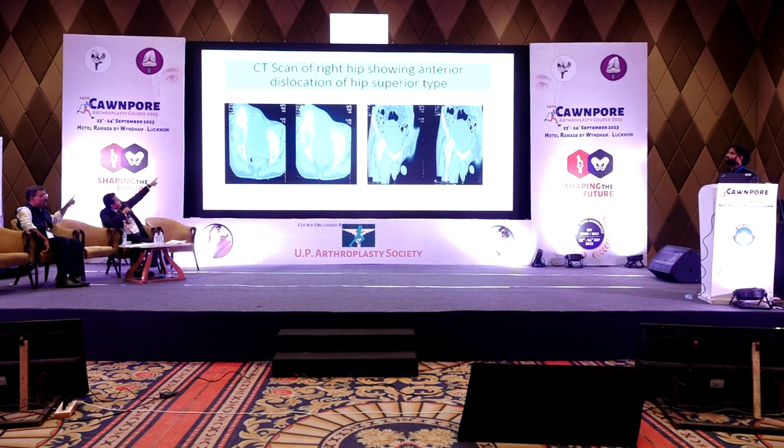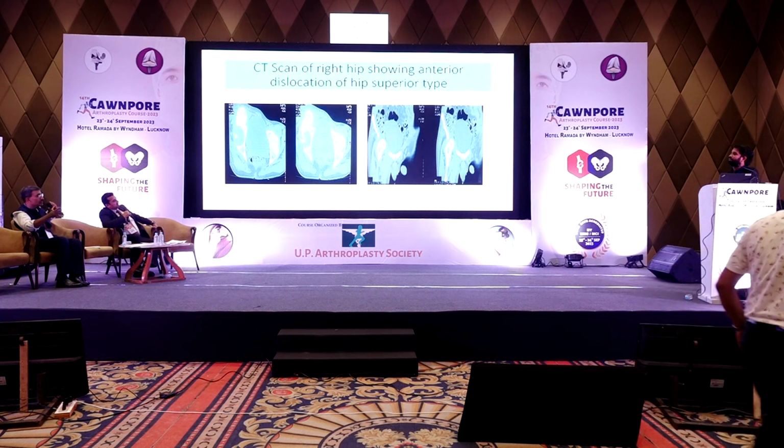So you see the head is impacted there, in the anterior lip part. Sir, yes sir. Can you see the majority of the articular surface is intact, maintained? Can you see that? Yes, sir. So if you talk to a head salvage surgeon, this would be an ideal case to try an open reduction.